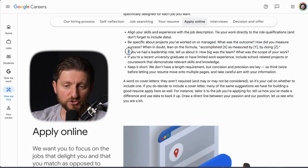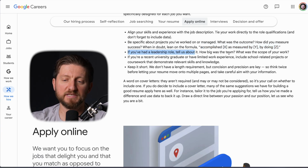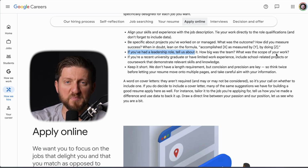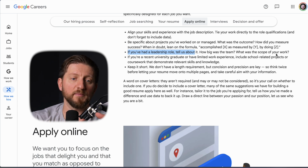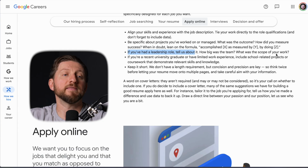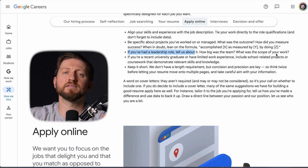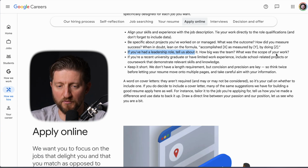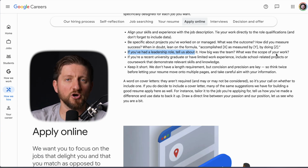If you've had a leadership role, tell us about it. How big was the team? What was the scope of your work? This is integral to figure out the leveling. They need to understand if you've led, because this is the one big binary element that you're going from, let's say, a senior PM to a group PM or to a director role. If we're not talking about PMs, they need to know how to figure out the leveling, and people management and the size of your team, both cross-functional and direct ownership or direct reports, is the biggest determinant of your level.